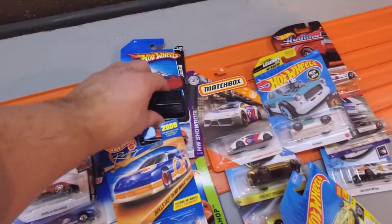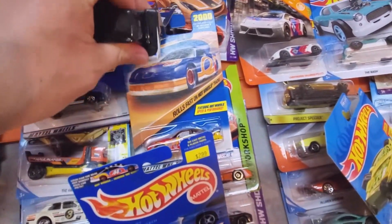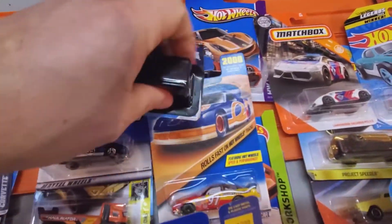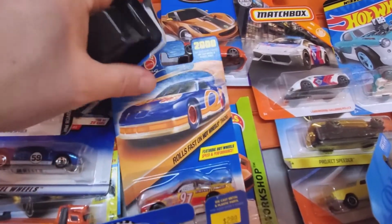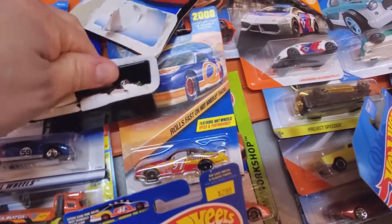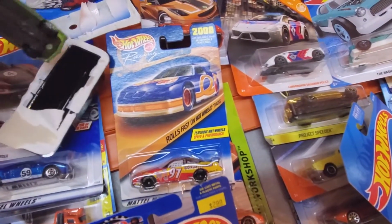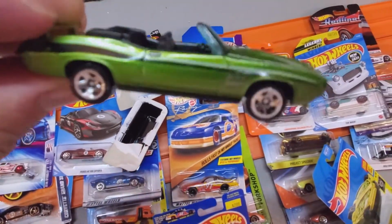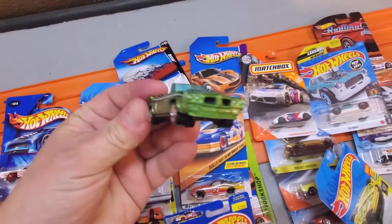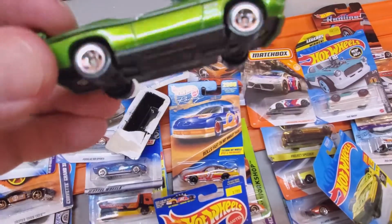How about we open this one here right quick just to see what our mystery car is going to be. Yeah, of course it wants to fight. Let's see what we got here. Okay, it looks like it's the GTO Judge. Pretty sweet looking car here as it is. Convertible GTO Judge. Let's hope that guy's fast.